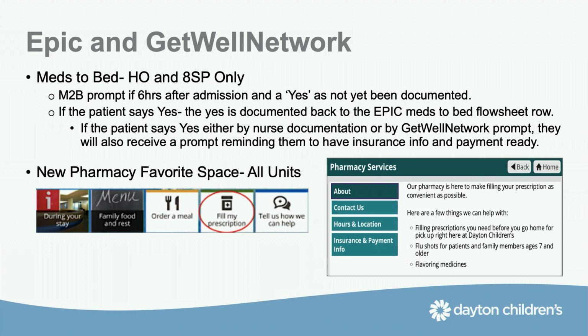Where we really came in then was on those patients that either answered no or, not that your nurses would ever do this, they just didn't ask the question and didn't document anything, right? So 6 hours after they're in their inpatient bed, if either of those have occurred, then they'll get the GetWell Network prompt asking them if they would like to be enrolled in Meds to Beds. And then that prompt will document back into the Epic admission database flowsheet row to notify our pharmacy.